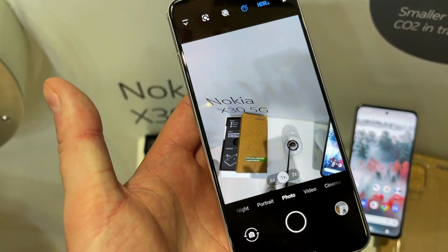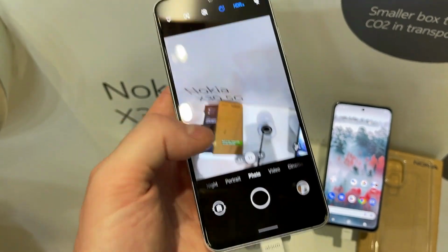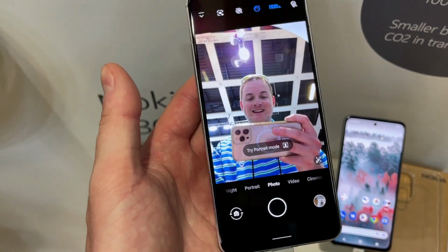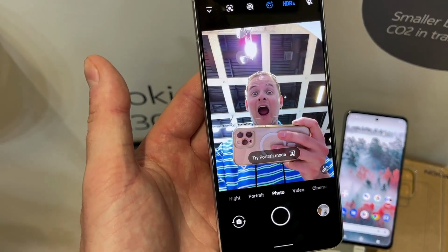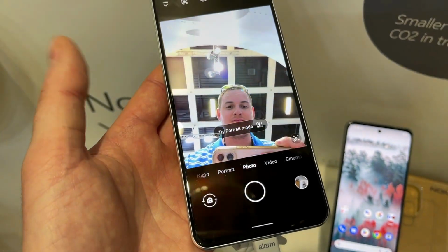front-facing camera. Now, that front camera is 16 megapixels, and portrait mode is supported with both the rear and front cameras on this device. Now, as far as the rear cameras go, we do have a dual camera setup, giving us a 50 megapixel main camera, along with a 13 megapixel ultra wide angle camera.